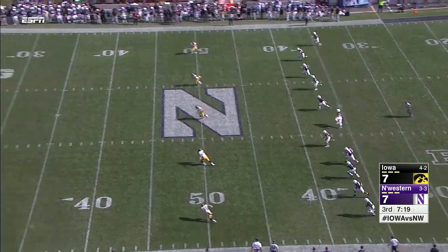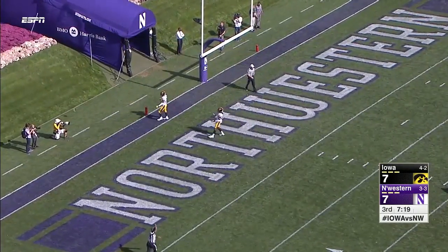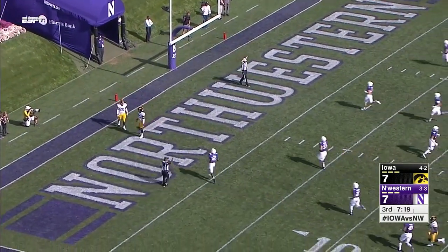Lucado to kick it for Northwestern off its opening score of the game, and this touchback will give us a chance to check in with Chris Potter. Iowa will have Western Standards at 25.